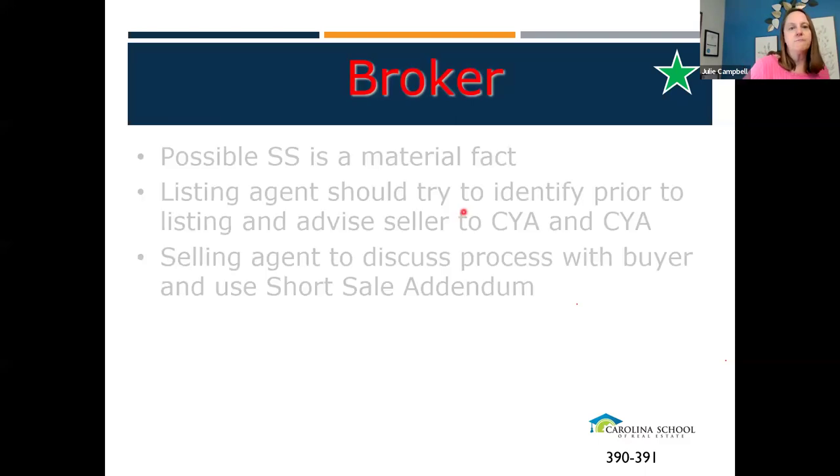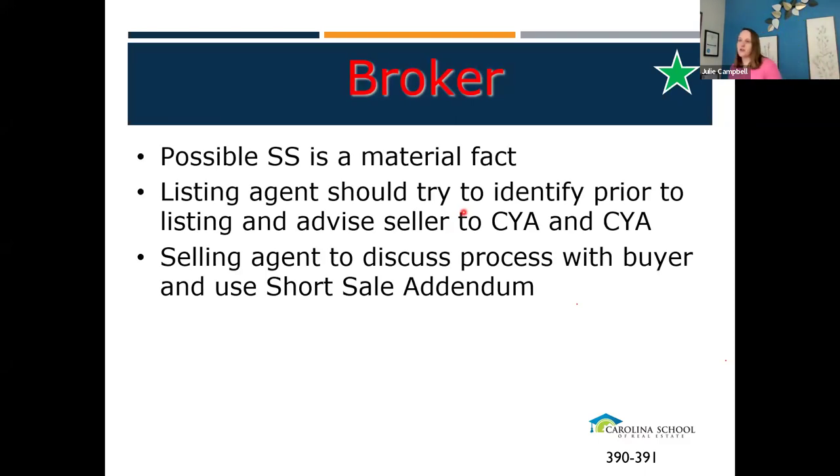So with short sales, what this means for us, like we said, is that a potential or possible short sale is a material fact. We have to let potential buyers know that this is a possible short sale. SS is short sale.